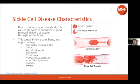Also, you can see strokes and avascular necrosis. Avascular necrosis is when those sickle cells are blocking blood from getting to the bone. Your bones can actually die. So necrosis is death. Retinopathy, problems with your retina, and chronic pain, daily chronic pain. A lot of us just go through daily chronic pain. Pregnancy complications, acute chest syndrome. That's when you're basically having that VOC, the vaso-occlusive crisis, in your chest. So it can affect your heart and lungs during that time.